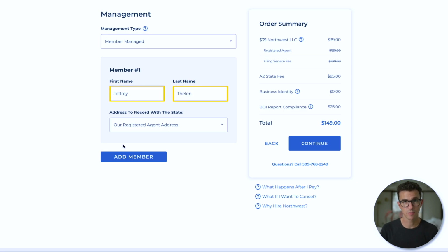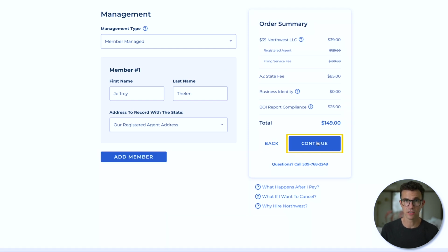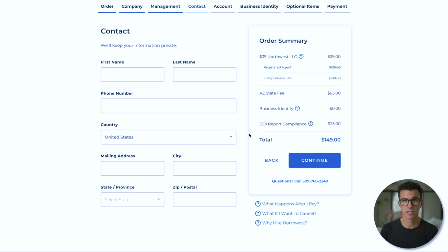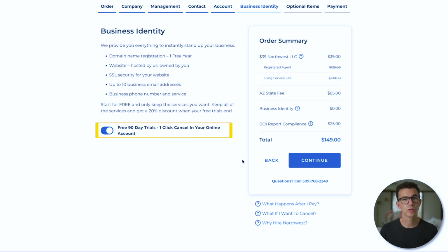Here I'll enter my name as an LLC member and use the registered agent's address as the address to record with the state. If you have additional LLC members, click Add Member, enter their information, and when you're done, click Continue. Enter your contact information on this screen, name, phone number, and mailing address. Then enter your email and create a password to set up your Northwest account. Here you can get a 90-day trial of their business identity package.